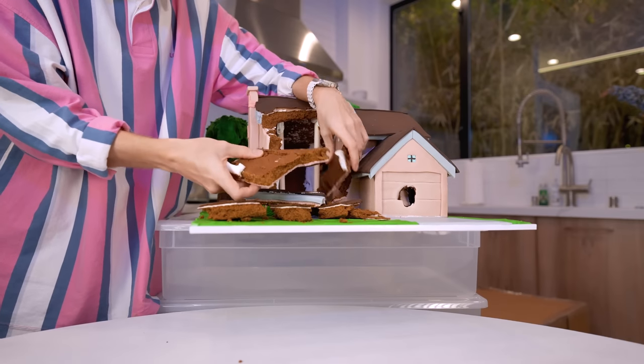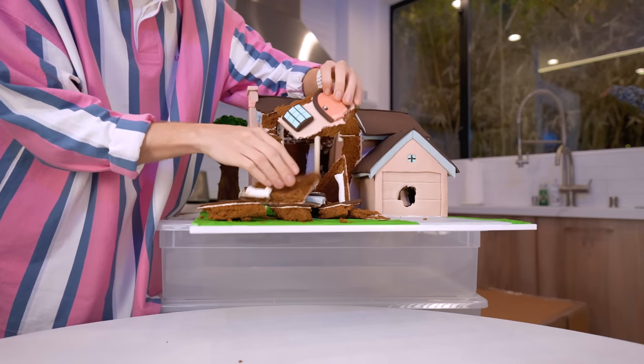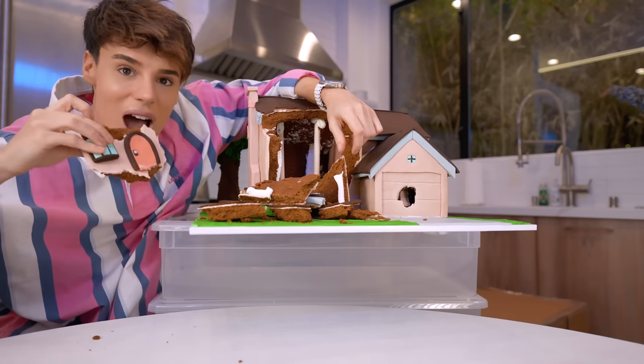Man, this is so good. I am about to freeze so much gingerbread. Should we bite into it? Not me biting the Simpsons front door. This looks so strange on camera.